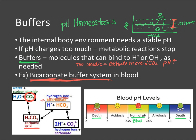end of the scale. If your body fluids are too basic or too alkaline, we can actually breathe more shallow. So we'll just say shallow breathing, where our breathing rate will decrease, we'll be breathing slower and we will not breathe as deeply. And in doing so, we can actually keep more of that carbon dioxide in our body fluids, which can help to bring our pH back down towards the acidic side of the scale.